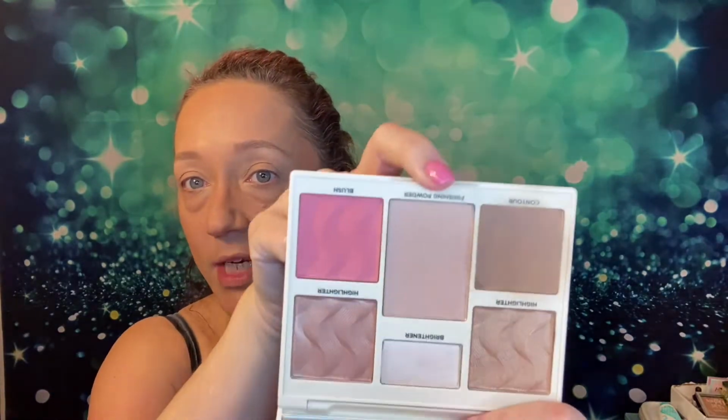Then for my powder, I used this Cover FX palette that I got in my PR box as well as the ABH palette. I used this powder. It's just finishing powder is what it says. I used that for my entire face. And then I used contour to do the bronzing. And then I used the blush for my cheeks. What do you guys think? I like it. I don't think it looks too bad. Right, now let's get into this palette.